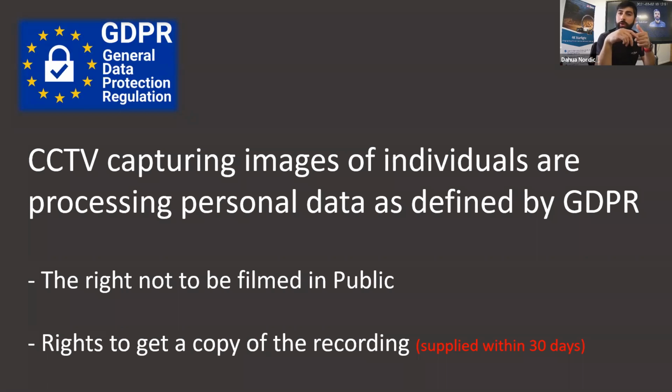The second part is that GDPR also requires that whenever a person asks for their own personal data to be handed over to them, in our situation the video recording, we have to do that within 30 days. That's a GDPR rule. It doesn't just apply to Denmark. There is another rule that applies to Denmark, that we are not allowed to record more than 30 days at a time, and then it has to be deleted. But GDPR states that when a person asks for the recording, it has to be done within, or at least within, 30 days.